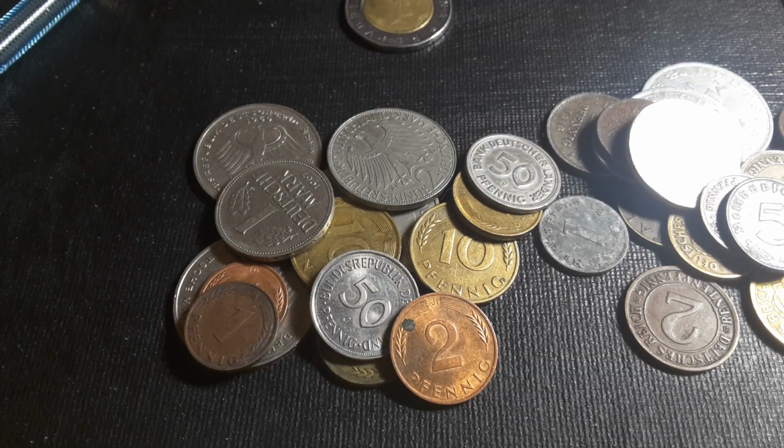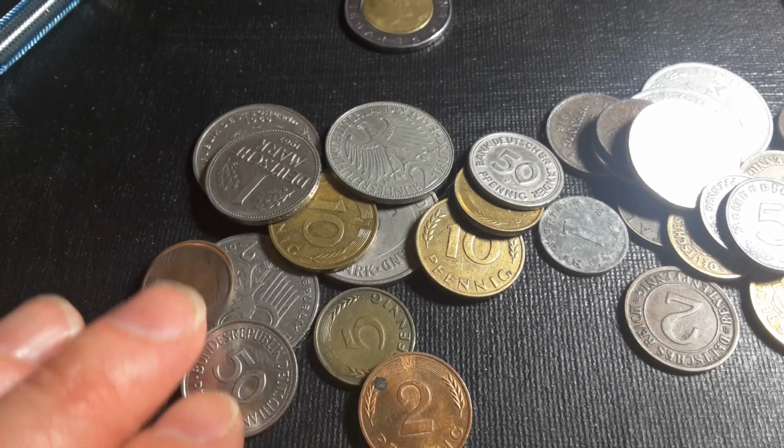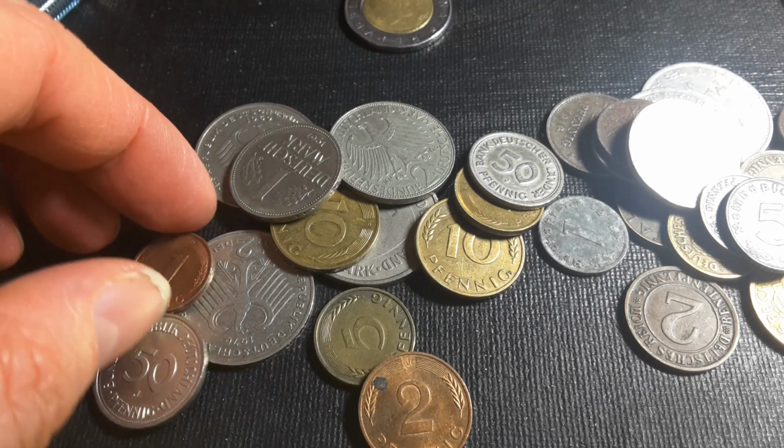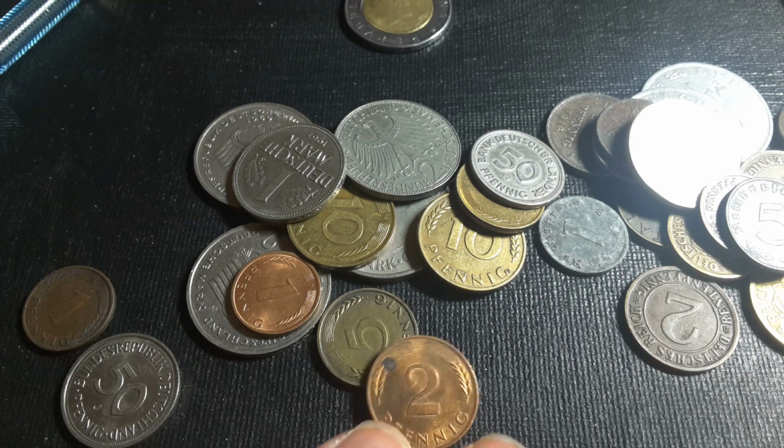And here I got some from Bundesrepublik Deutschland, so Federal Republic of Germany. But I've made lots of videos on those. They're actually quite nice. I've got all the denominations. You can get them actually in quite good condition, especially the 1 pfennig.